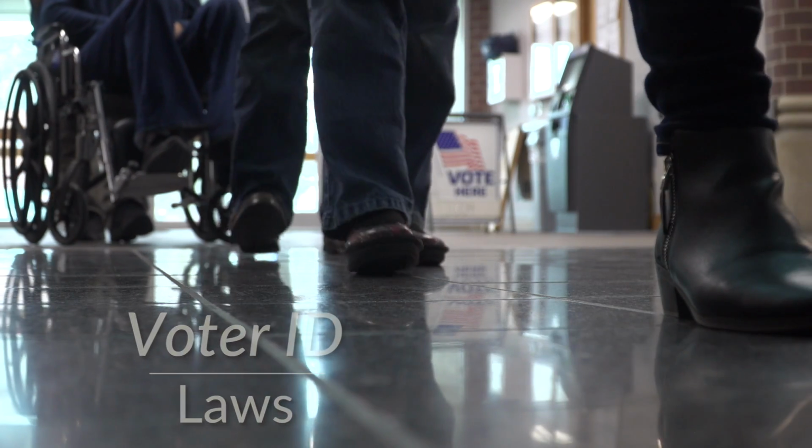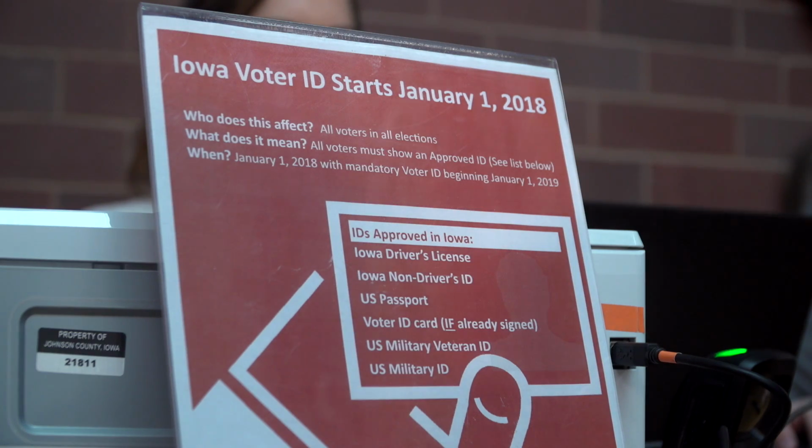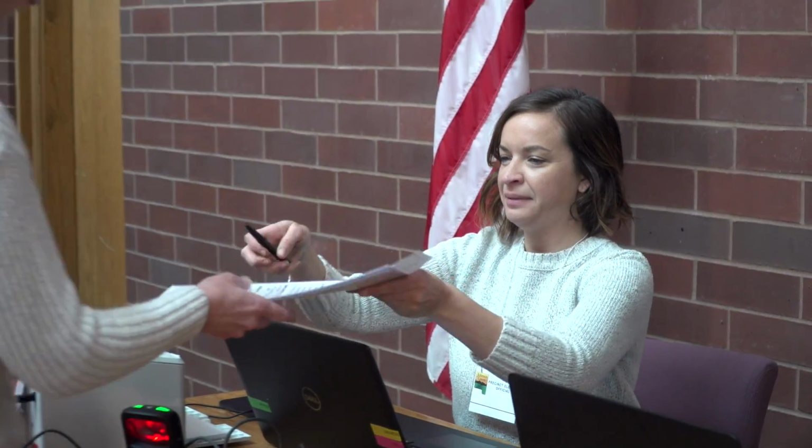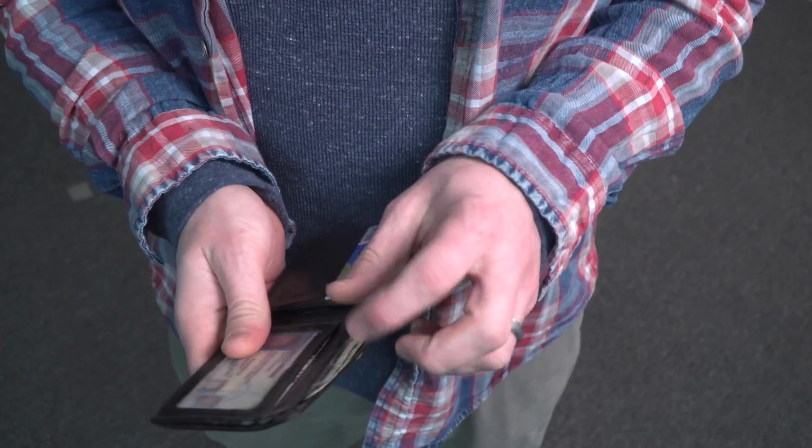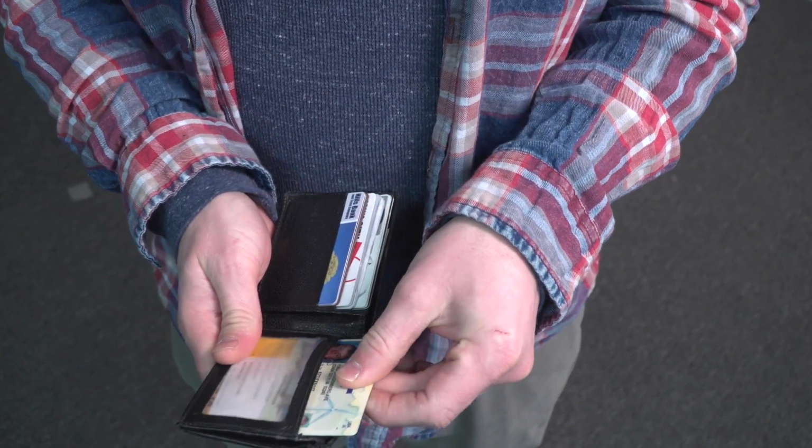There are some major changes taking place at election sites across Iowa. For the first time ever, you will now be required to show a valid form of ID in order to vote. This change is coming in phases, so let's break it down. Beginning in 2018, you will need to show identification at the polls. There are 6 different forms of valid ID.